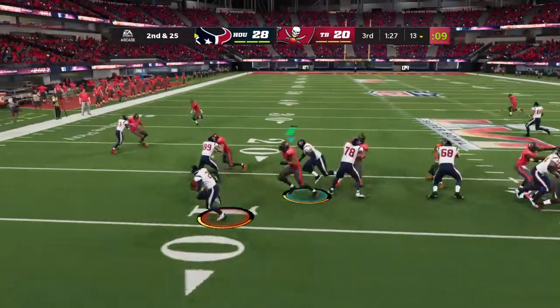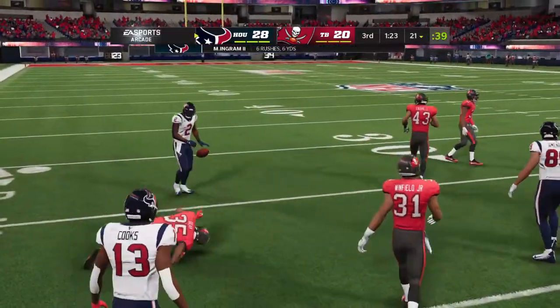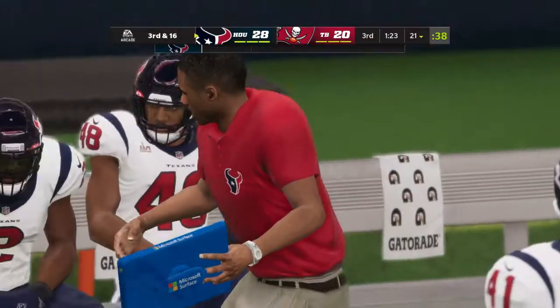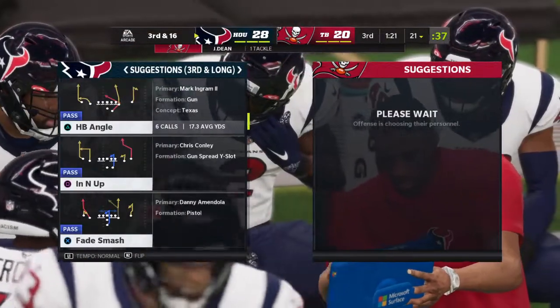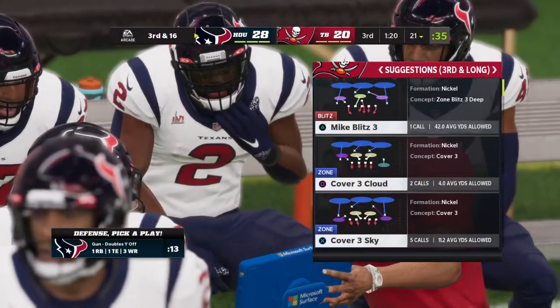From the gun, it's a run for Ingram. And he'll use his blockers to get this up over the 20 to the 21. 9 yards on the pickup, but even after that, they're left with a third and very long.